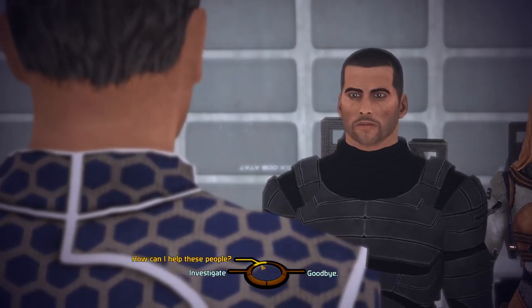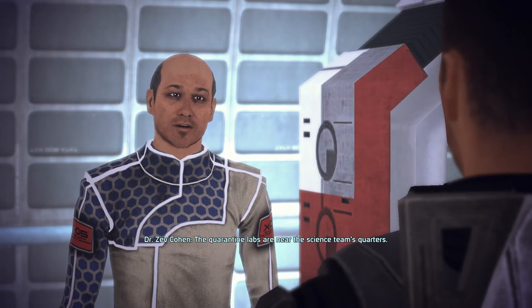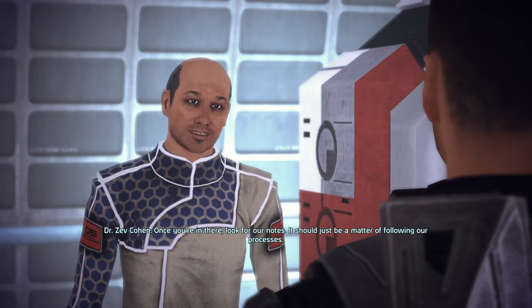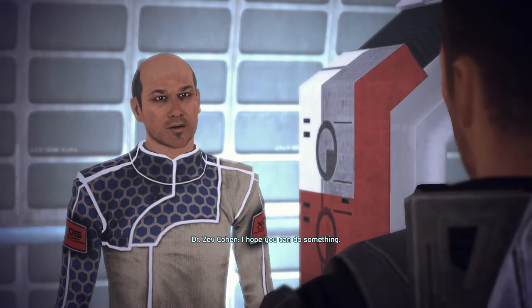Alright, so what do we do? What will it take to get the cure for these people? The quarantine labs are near the science team's quarters. Once you're in there, look for our notes. It should just be a matter of following our processes. Alright. Talk to you later. I hope you can do something.